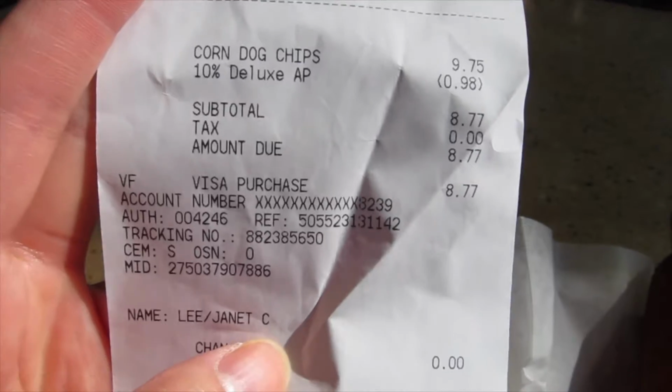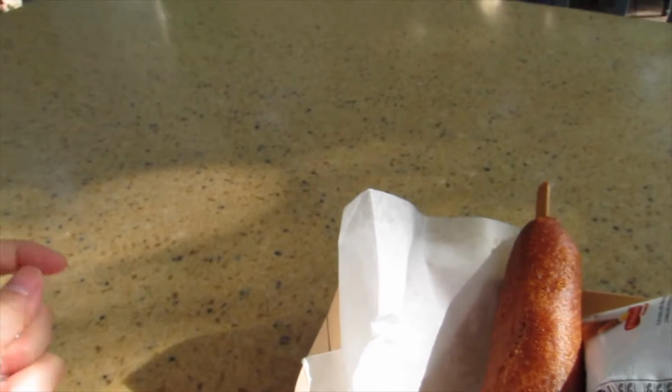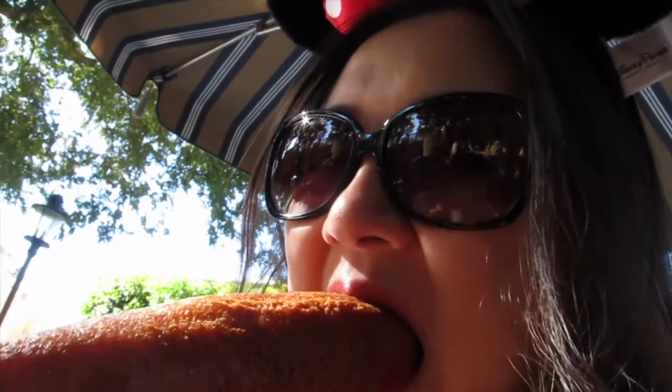So with the annual pass you get a discount on food and merchandise. I have the one where I get 10% off, but other people could get like 20. So good. Super juicy and the cornbread is really good.